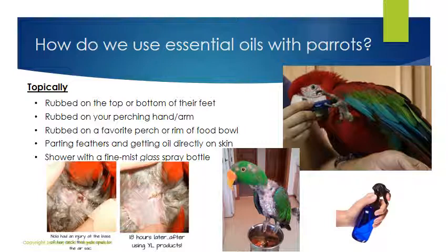And then you can also use a shower with a fine mist glass spray bottle like this blue one here. One of the places I get it is called Abundant Health. And you can find them online at Abundant Health, the number 4 and the letter U.com, or you can just Google Abundant Health. And they have a whole bunch of different sizes, and they're pretty reasonably priced.